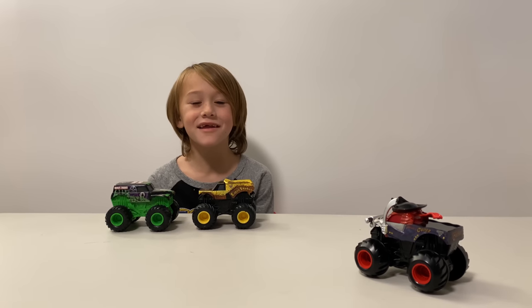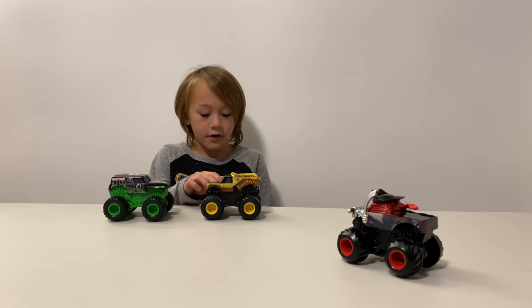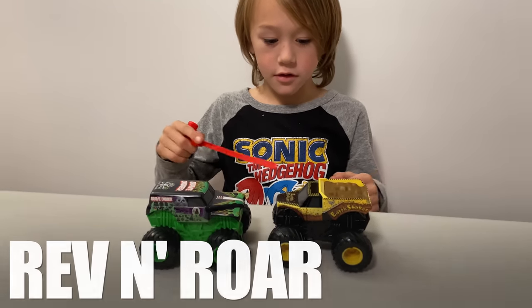Today, we're going to show our favorite top 10 monster trucks. It's going to be cool. These are one of our top 10 monster trucks. What are these called? Rev and Roars. Cool. What do they do?